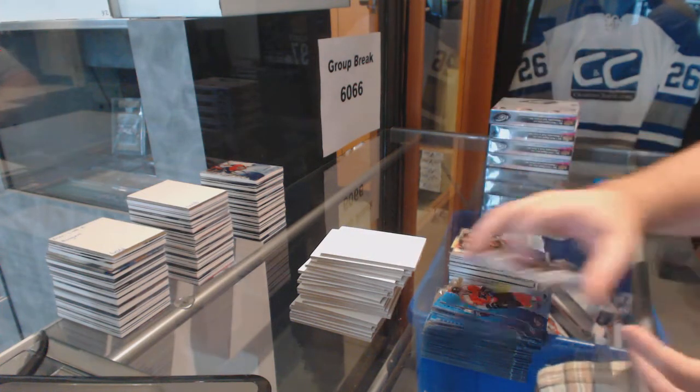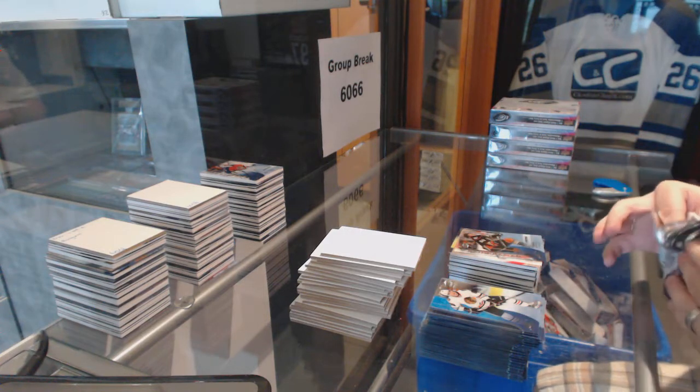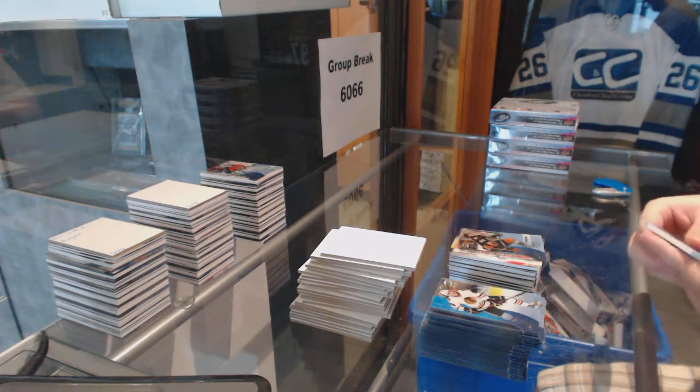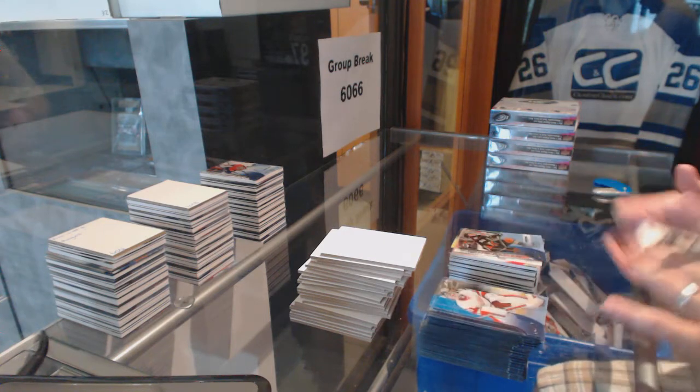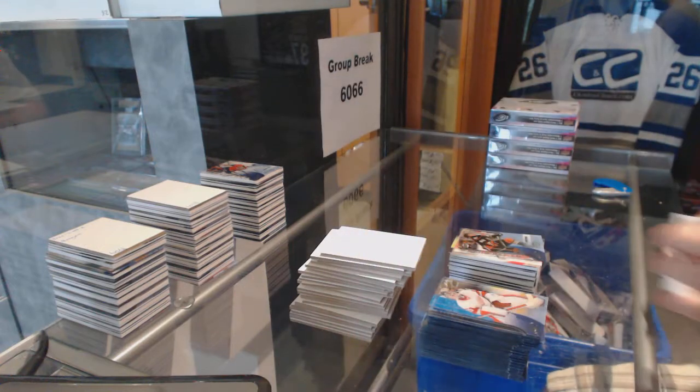$19.99 Ice Premieres for the Anaheim Ducks, Stefan Noesen. Oh, it definitely is. Yeah, for sure. You are correct. And for the LA Kings, Nick Shore, numbered to $3.99. But as I said, Sean, I am a collector.